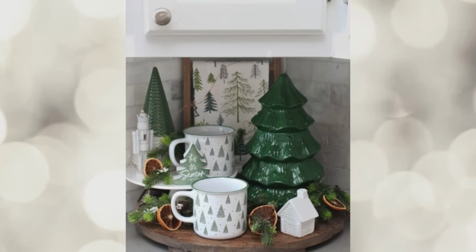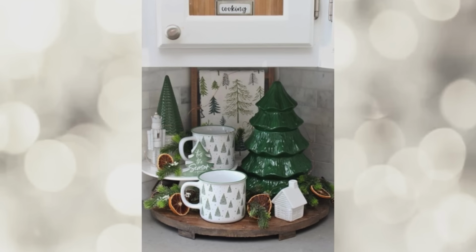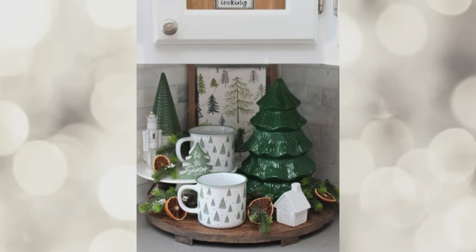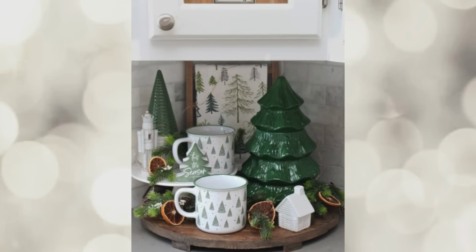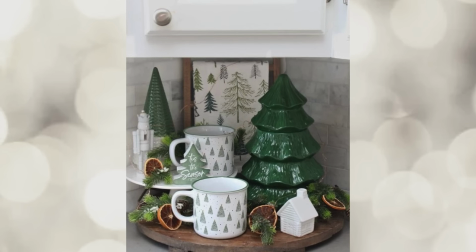So for example, here in this corner you have a coffee and tea section where you get to utilize that space for your regular decorations. You can use it as a functional space also, like a coffee hot chocolate bar. So it's really nice to incorporate those notes in there.